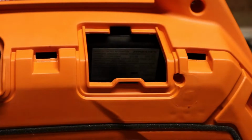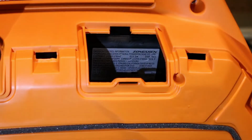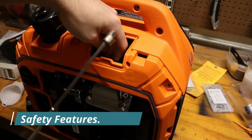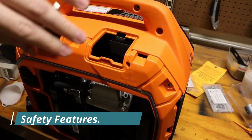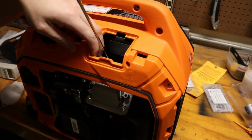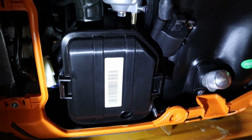Safety features. This generator type comes with all of the necessary safety features to safeguard the engine and your safety. First and foremost, the fuel-off feature on the ignition switch is said to be essential since it automatically shuts down the engine when the oil level drops too low.